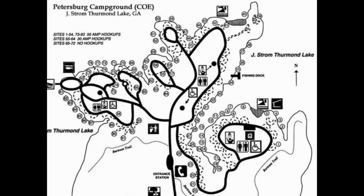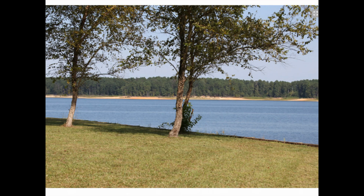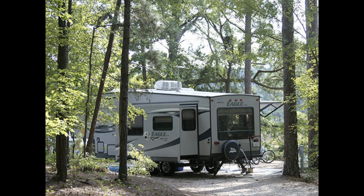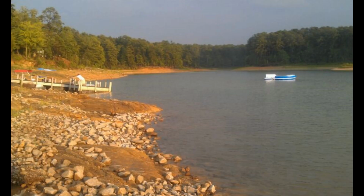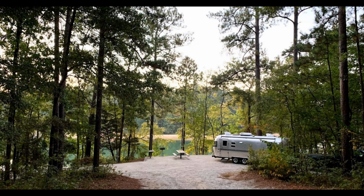Cheryl and I made our maiden voyage in the new Bighorn RS-32 to Petersburg COE Engineering Campground over near Augusta. I'll get into details later on the camper, but I wanted to start off and show you pictures of the sites in the campground. They're very large. Most all of them are on the water. You've got water and electricity, but you don't have cable TV and you don't have sewer.